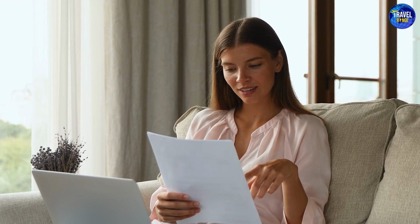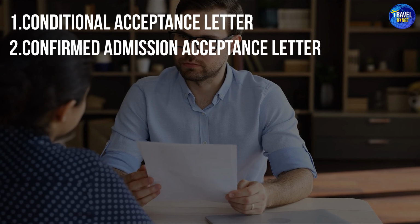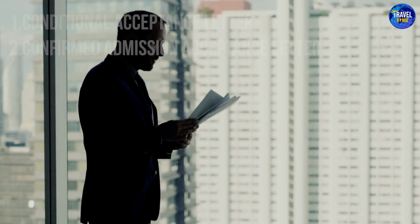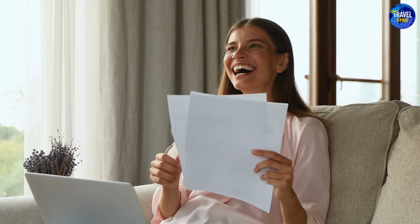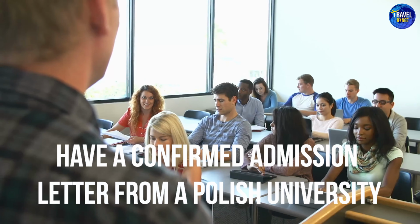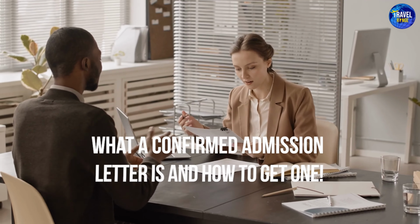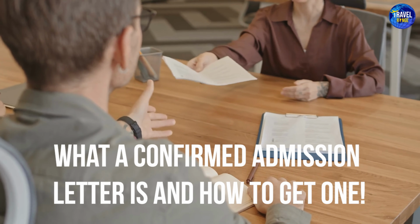Now, there are two types of admission acceptance letters. 1. Conditional acceptance letter, and 2. Confirmed admission acceptance letter. If you write to the embassy with your conditional acceptance letter, then 90% of the chances are that you won't be getting any response from the embassy. To get an appointment with the embassy, the first and foremost requirement is to have a confirmed admission letter from a Polish university. Now let me explain to you what a confirmed admission letter is and how to get one.